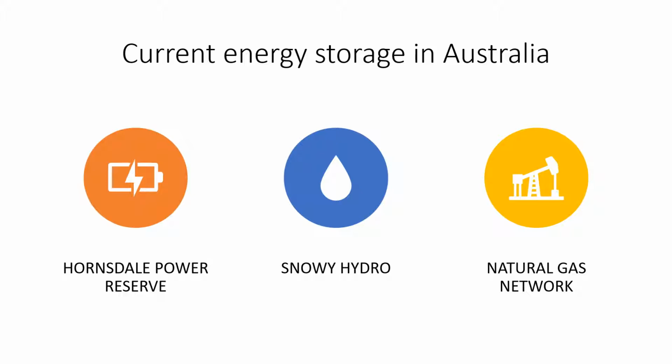Australia currently has some grid-scale storage. Conventional electrochemical battery storage is used in the newly installed 129 megawatt-hour lithium-ion battery in the Hornsdale Power Reserve in South Australia. Also, the Snowy Hydro scheme uses water pumped to higher elevations during off-peak power times to then drive a turbine when the demand is higher.